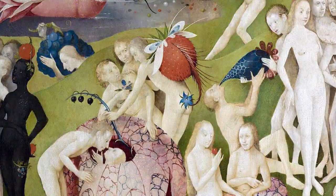We explore the Garden of Earthly Delights, and every time you look at it, it's like, did you see that detail before? It is utterly bonkers.